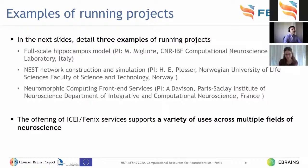So now in the following slides, we're going to look specifically at 3 examples of running projects. These are the full-scale hippocampus model, where the PI is Michele Migliore, who is based at CNR Computational Neuroscience Lab in Italy. Then we have the NEST Network Construction Simulation Project, where the PI is Hans Eckhard Plesser, who's at the Norwegian University of Life Sciences. And then finally, we're going to look at the neuromorphic computing front-end services, where the PI is Andrew Davidson at the Paris Saclay Institute of Neuroscience.